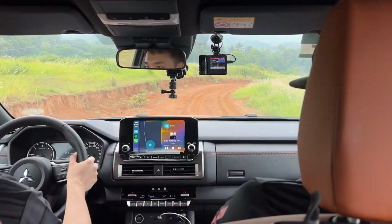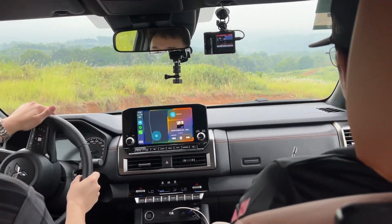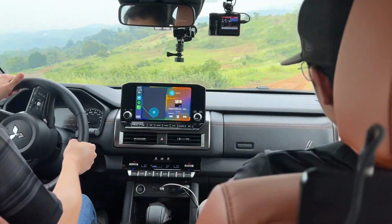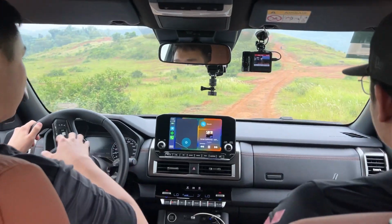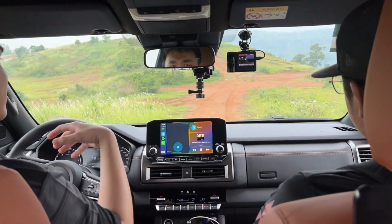But for this one, as we showed you in our review, which again, you can just click up here somewhere, this is so much lighter with its electric power steering system. And even when you're going off-road right here, you don't really have to put in too much effort. It just is super easy, super effortless.